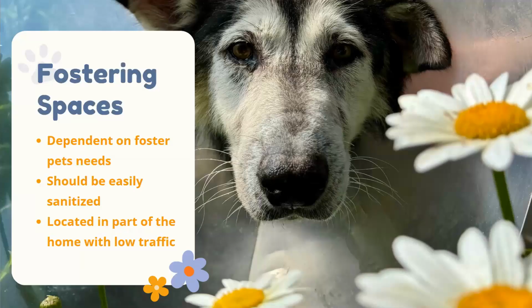So it might be a true quarantine area, or it might just be where I put them when I leave for the day to keep them separate from my pets. This space should always be easily sanitized, because in the event that you bring in an apparently healthy animal that then becomes sick, whatever had been incubating in their body starts to come out, so it should be really easily sanitized. For all of our fosters, we offer a packet on disease control, disease transmission, and how you can sanitize your spaces.